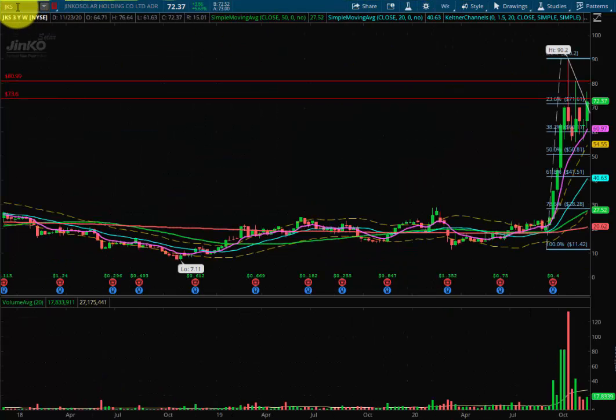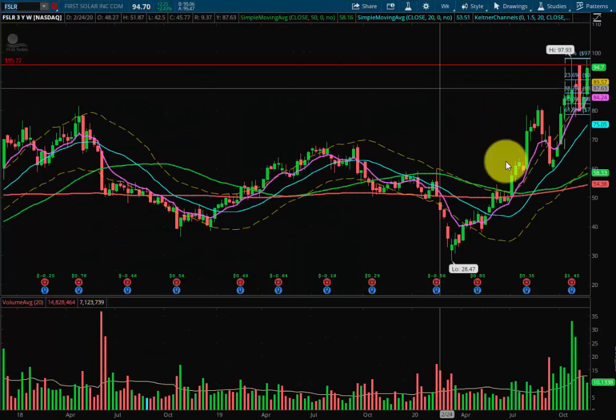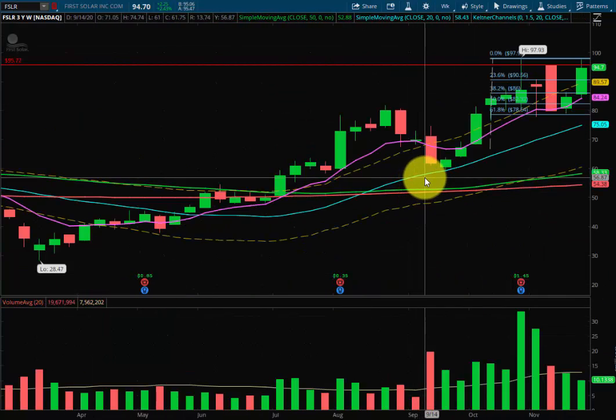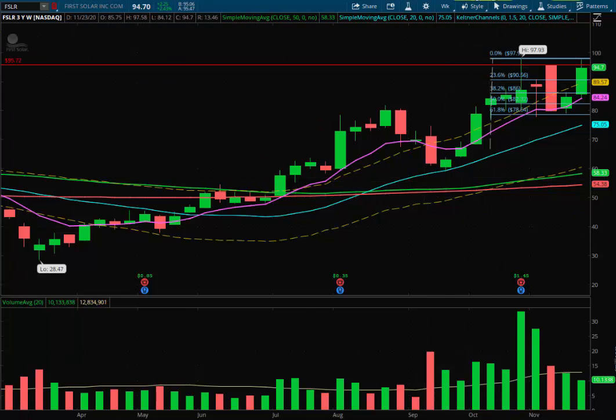Okay. And a little side note, try to keep checking the weekly for these stocks. I feel like we're just zeroing in on the daily chart. So we kind of forget that this gives a much clearer picture of where we're ranging between, right? That's the little box that's got a break. So we talked about 97.93. That's obviously the high, but you can see the other key levels here.